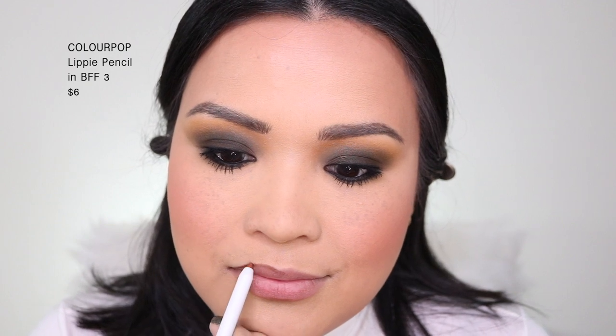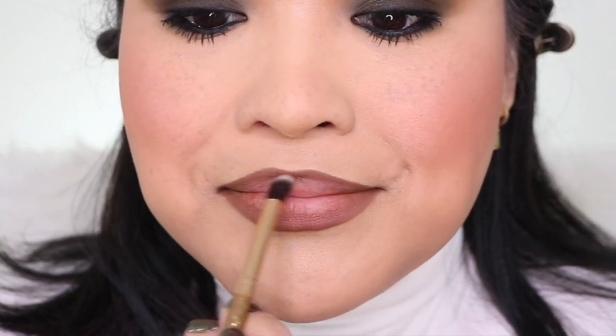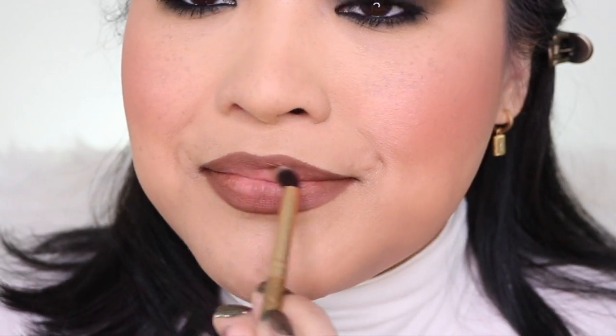For my lips, I'm going to use this Colourpop Cosmetics Lip Liners. Kind of want something nude. BFF 3. Okay, that's good. And then I'm going to blend it. This is my Luxie 121. And then I'm gonna use Lippy Sticks. This one is in Cookie.